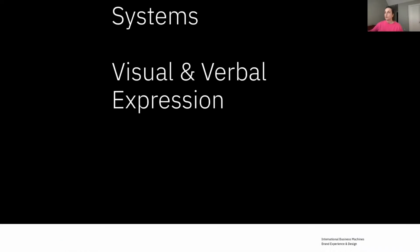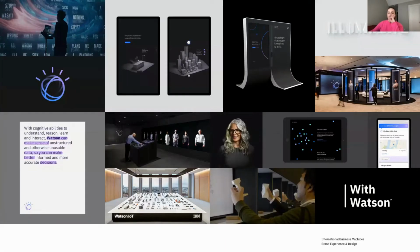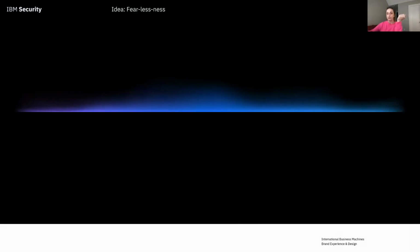And then this is a quick introduction to IBM systems and how those have been implemented. One of the first projects the team ever worked on was IBM Watson, and they partnered with, I believe, an agency called Athletics to bring the kit of parts to life. And then it branched out into experiences, into products, into events. And then same with our security brand.